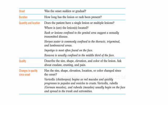Such as varicella. Chickenpox usually begins as red macules and then quickly progresses to papules and vesicles to crust as it goes through its stages. Varicella, rubella, such as German measles, and rubeola usually begin on the face and then spread to the trunk and the extremities. So that's what you want to know. Where did it start, where has it progressed to, and how long?